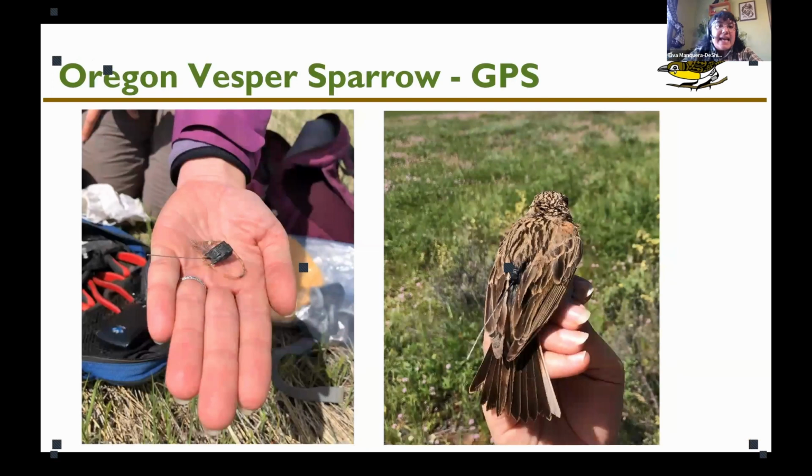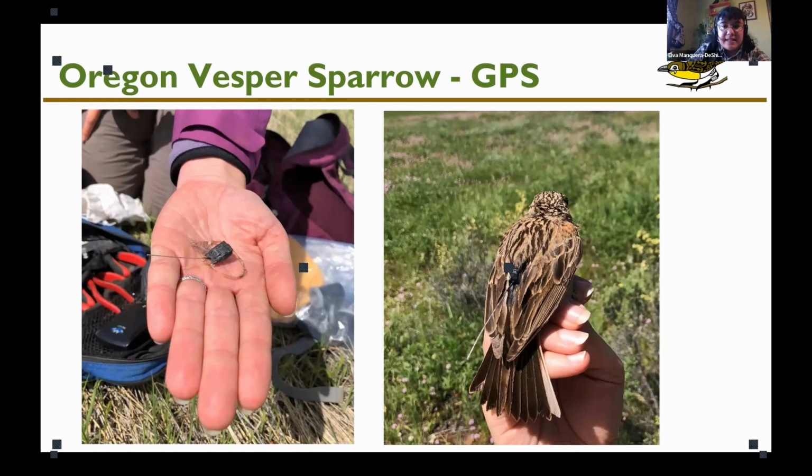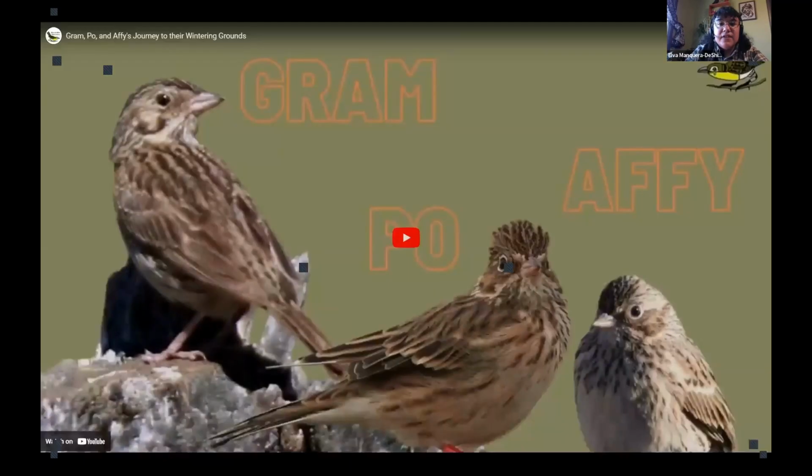As you can see, the GPS tags on the back of these Oregon vesper sparrows are quite tiny. And you can kind of see in the hand there, the little loops. Their legs will go through the loops, and that sits very nicely on their back. And we were able to recapture several male vesper sparrows and analyze the data. And we're very excited about it. And we made a little short video, only about 3 minutes, so you can follow their journey down to the wintering grounds.